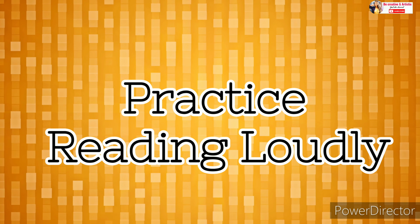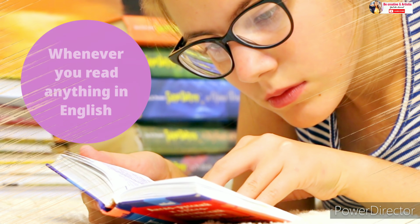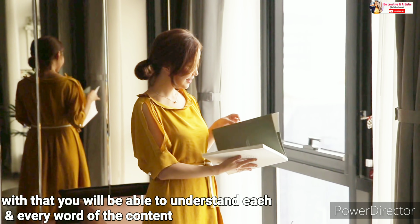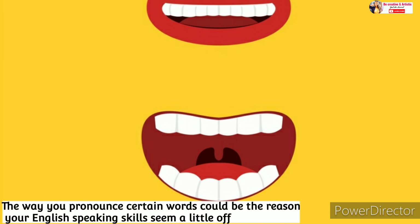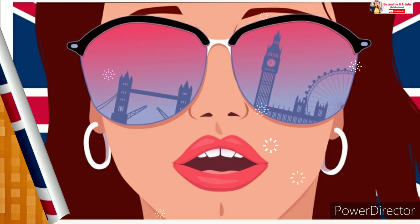Number 2. Practice reading loudly. Whenever you read anything in English, speak in a louder voice so that you can hear your own sound. With that, you will be able to understand each and every word of the content. Also, make an effort to improve your pronunciation. The way you pronounce certain words could be the reason your English speaking skills seem a little off. So practice saying some problematic words properly.